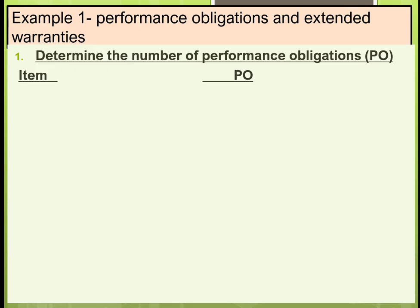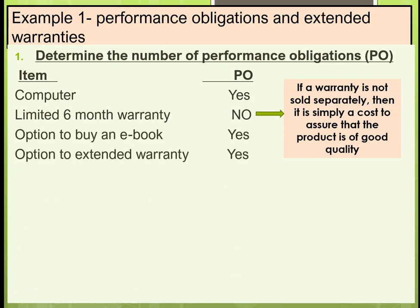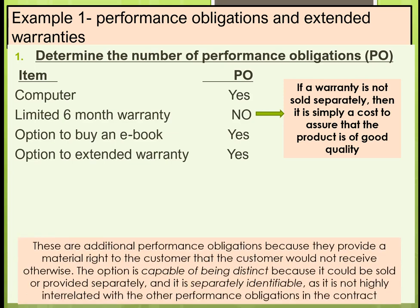Now, example 1, we're going to look at what are our performance obligations. Okay, the computer, yes, we're going to provide a computer. The limited warranty, no. Because, again, if a warranty is not sold separately, then it's simply the cost to assure that the product is of good quality.